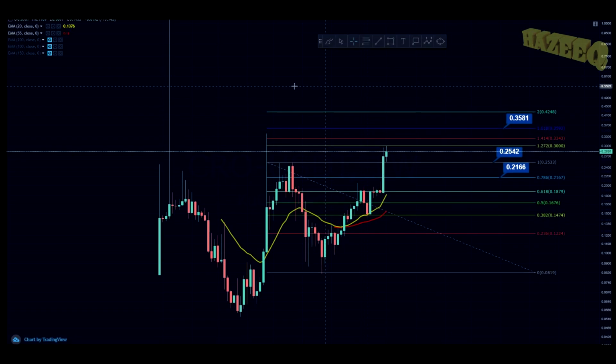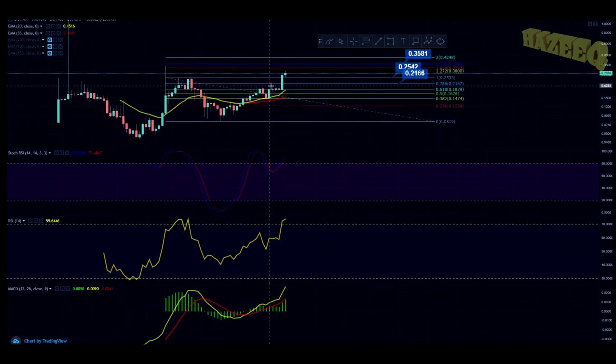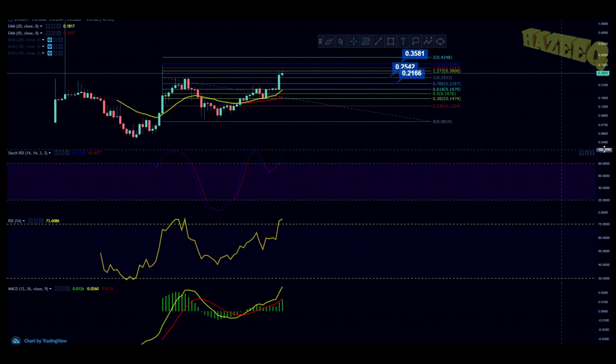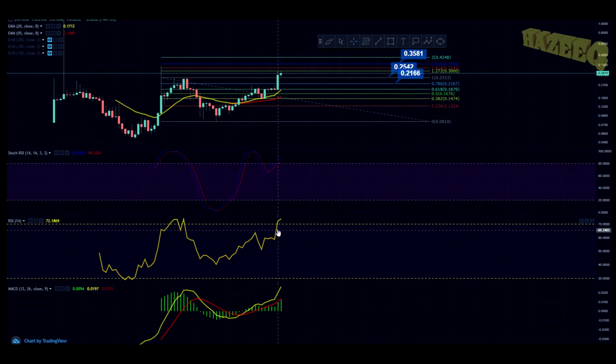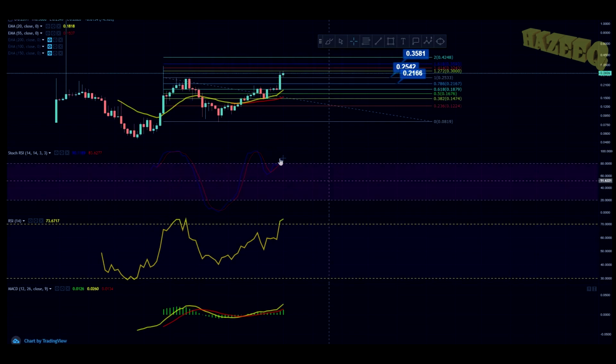Actually, my bad, that's not it for the daily chart, because, by the way, this is the weekly chart. We're going to jump back into the daily chart in a second. But as you can see on the weekly chart over here, we are getting a bit overextended on the stochastic RSI and on the RSI as well. On the relative strength index, the MACD is getting a bit overextended right now. The moving average is far away from the signal line.